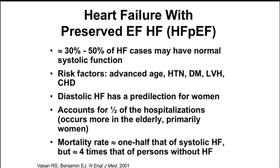In terms of HFpEF, it is responsible for 30 to 50% of heart failure cases, which have normal systolic function. The risk factors are advanced age, hypertension, diabetes, the presence of LVH, coronary disease, and it is more often seen in women than in men. Diastolic heart failure has a predilection for women. It accounts for half of the hospitalizations with heart failure, occurring mostly in the elderly, primarily women, and the mortality rate is half that of systolic heart failure, but 4 times that of persons without heart failure.